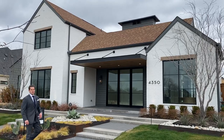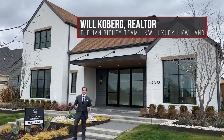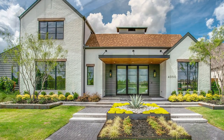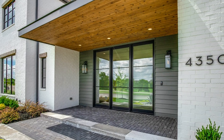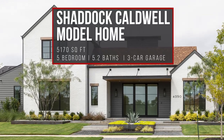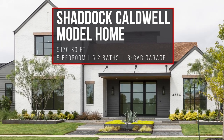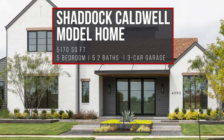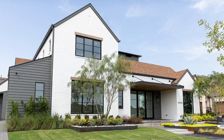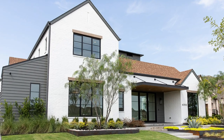Hi everybody, I'm Will Koberg with the Jan Ritchie team of Keller Williams Realty, and I am here in front of the Shaddock Caldwell custom home model in Prosper, Texas, in the community of Windsong Ranch. This particular property features 5 bedrooms, 5 full baths and 2 half baths, 5,170 square feet, a 3-car garage, and some incredible modern design features and amenities that I think you're really going to enjoy.